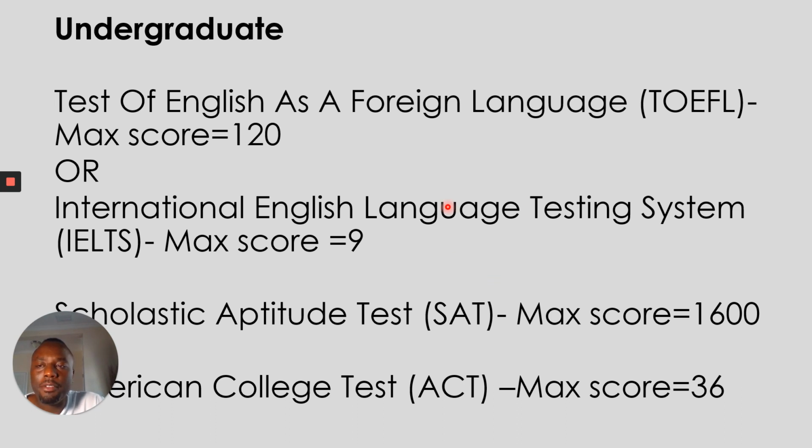Now, if you're coming for undergraduate, you will need to do two tests. One of them is the Test of English as a Foreign Language, which is called TOEFL, or you can do the International English Language Testing System, IELTS. You don't have to do both. You can just choose either of the two. But I would advise you to take the TOEFL because that's the most popular test. 9 out of 10 schools prefer the TOEFL test.